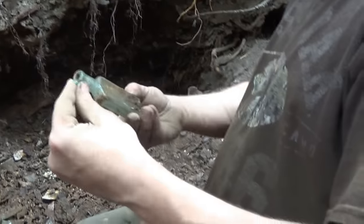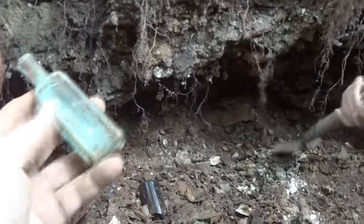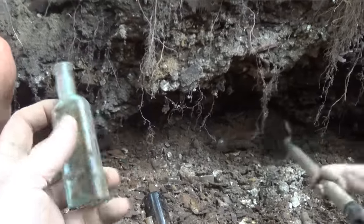Foley and Company, hand blown. Hey, Chicago, a little small size one. Probably like a little sample of Foley. He makes some good bottles. Yep. Getting near the pure.